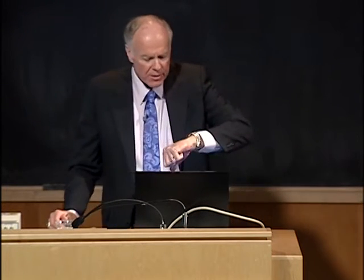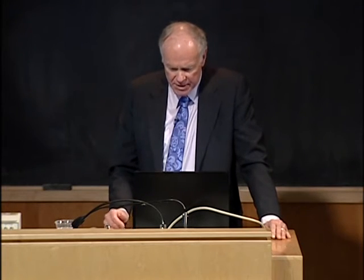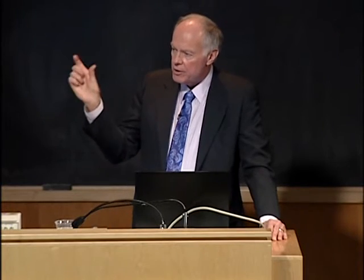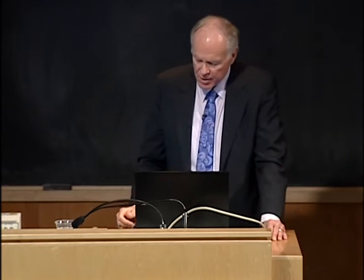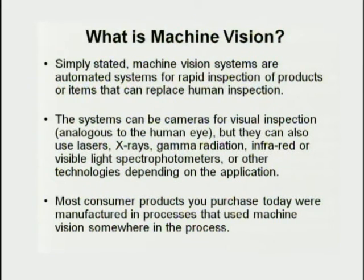So let's talk now, for the remainder of our time, about machine vision. And what is machine vision? If I can begin with a definition for you: machine vision systems are automated systems for the rapid inspection of products or items that replace human inspection. These can be cameras, lasers, x-rays, gamma radiation, infrared, visible light spectrometers, a variety of technologies that are going to replace the human eye, who's going to pick up a tube or a specimen or a bottle of ibuprofen or whatever, and know that it's correct and has been packaged or handled properly. Most consumer products that you purchase today were manufactured by processes that use machine vision.